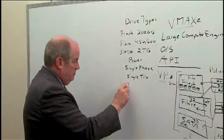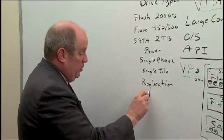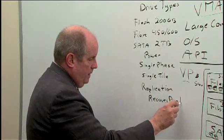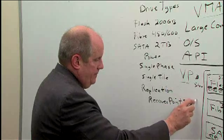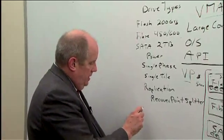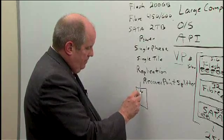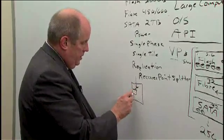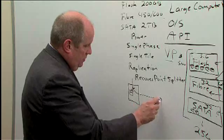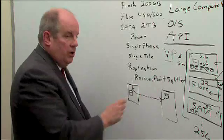Now for replication, because remember it's still high end, we actually have something called a Recoverpoint Splitter. Recoverpoint is a piece of technology that replicates the array, and what it does is that within the array there's a splitter, so when you do an I/O, it splits it, and part of it goes into the array itself, but the Recoverpoint Splitter grabs a copy, sends it over to this other array, and it then copies that. So it's something called a Recoverpoint Splitter.